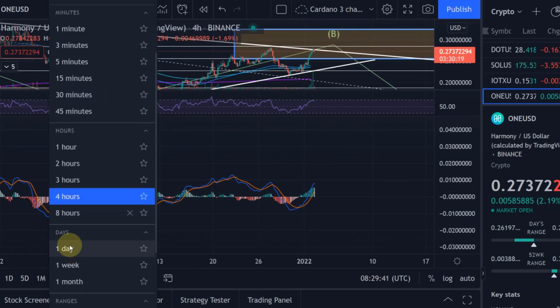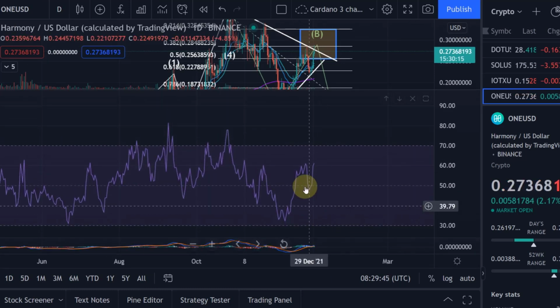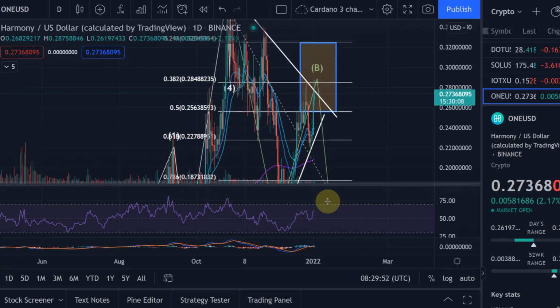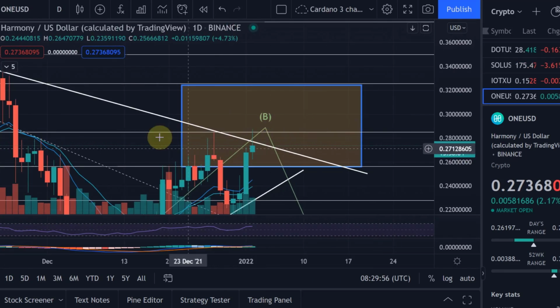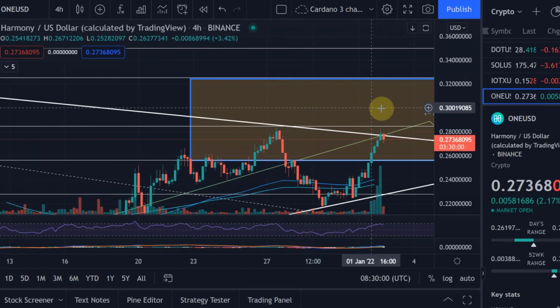On the daily shows that there is still some more potential for further upside, but I think only if the price can break now this key level at 28.5 cents. So if I zoom in again, go back to the 4-hour chart, there you go, you can see it, this 28.5 cent level, that would now need to be broken.